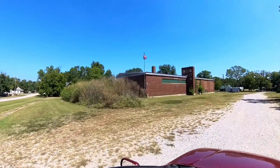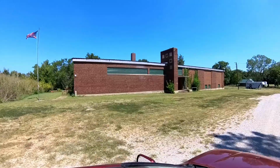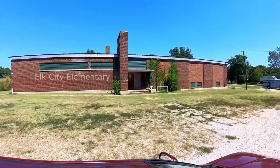This is the elementary school. It looks like it's in pretty good shape, but it has been sold to a private individual, and I don't know what they use it for there, but it looked like a pretty darn nice school. Even today, it looks good.